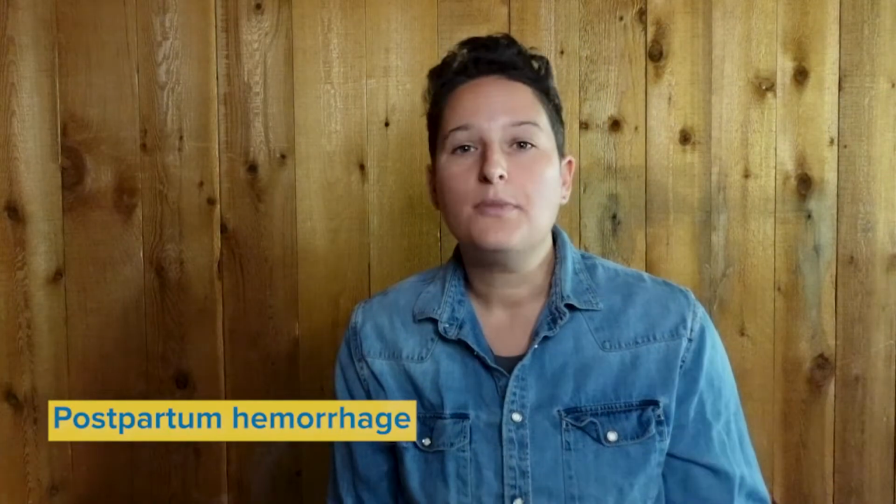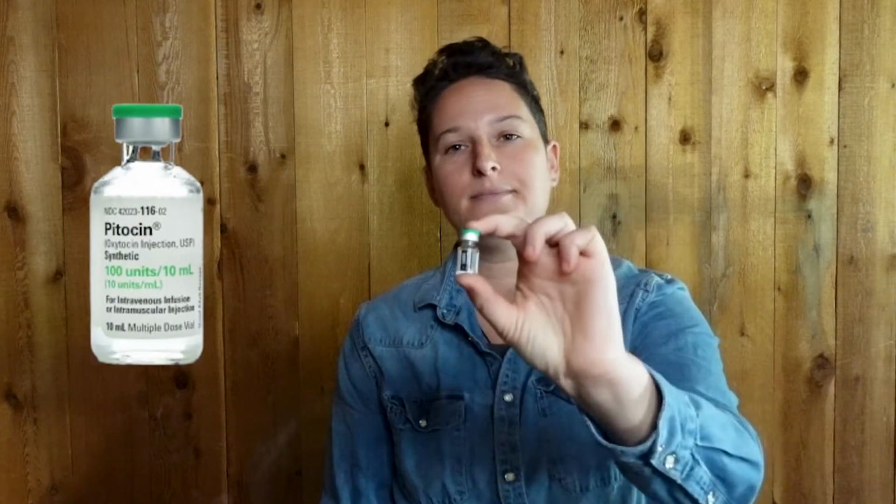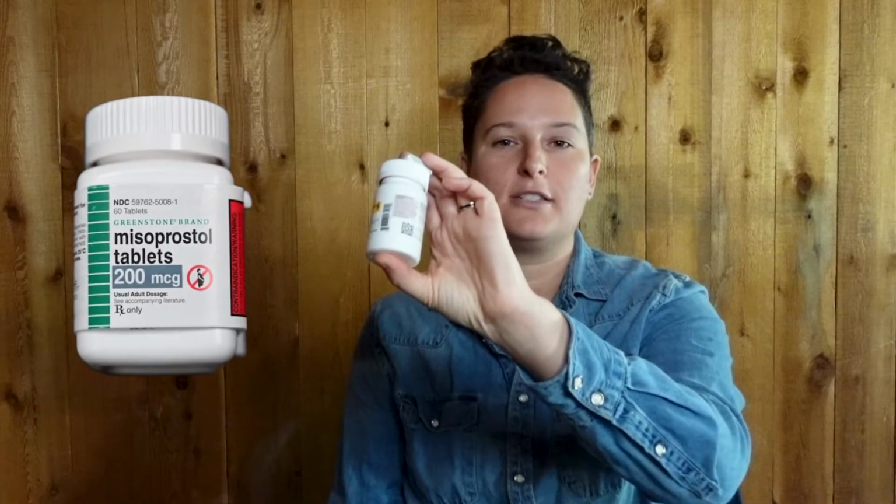postpartum hemorrhage. Home birth midwives carry medications to handle hemorrhage, the same ones that they use in the hospital, and we use them in the same way. These medications include Pitocin, Methergine, and Misoprostol. We also have IV supplies that we will use if somebody loses too much blood and needs some extra fluids.